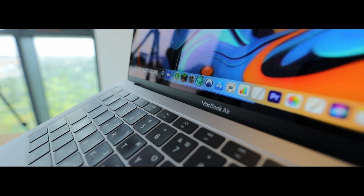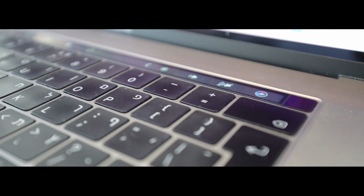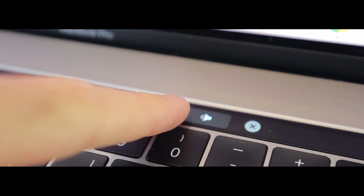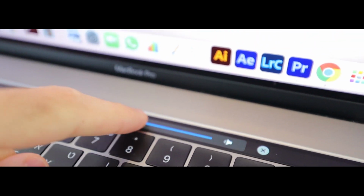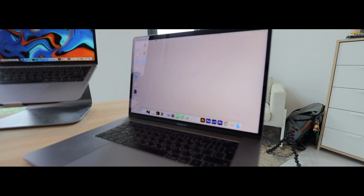So before we do that, let's see the MacBooks in their sexy vibe, right? You know, B-roll, let's see that. Okay, cool. That was smooth-ish.